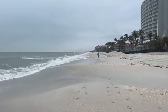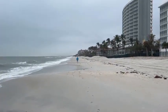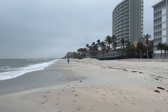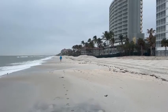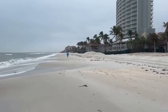The next big mess they got is up here at the La Playa. But down by the Turtle Club, they got the beach all graded out. Down by the Turtle Club, you can actually walk down the steps and go to the beach. I think they got to put some handrails on the steps before they open that up.